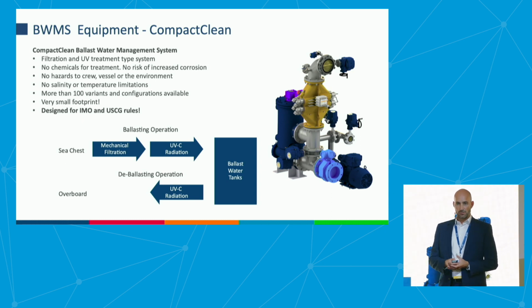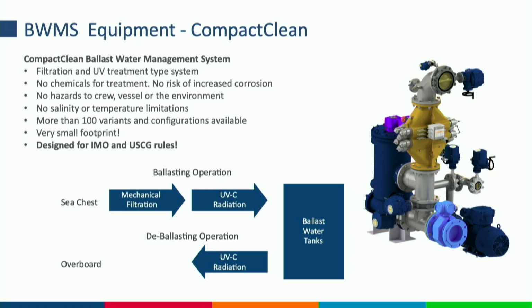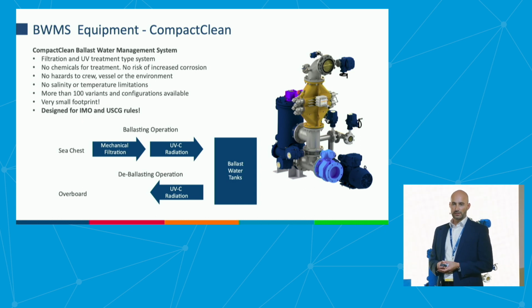So, as I said before, the core, of course, is the compact clean system. It's a system that is based on a technology where we don't use any chemicals to treat the ballast water. First, the water is filtered with a 20-micron mesh filter, and then it is pumped through the UV unit where it gets a UV treatment. And this is the treatment we do when the ballast water is pumped on board the vessel. And when the ballast water is discharged, we also pump the water through the UV unit once more and give it a UV treatment once more. And this we do to be absolutely sure that there is no bacteria growth or similar in the ballast tanks that could cause issues in an analysis by, for instance, the port state control.